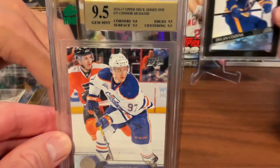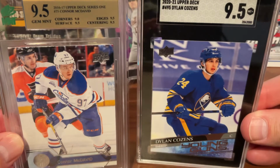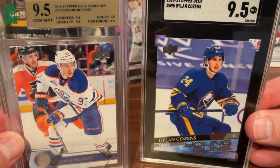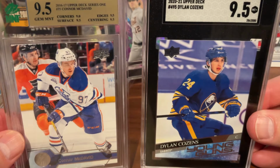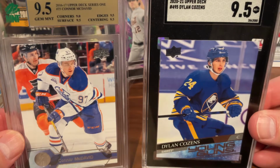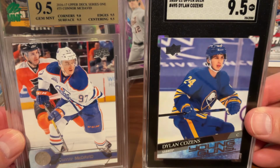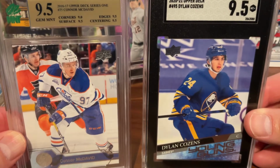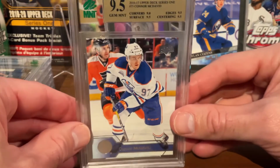Just to compare what we get with SGC, just a side-by-side comparison of two 9.5s actually. So the McDavid on the left is the MNT, and then the SGC is in the black one with the Dylan Cousins. So in terms of MNT, you do get the subgrades. With SGC, you don't get any subgrades. And the SGC slab is slightly taller, so slightly bigger slab than the MNT. So overall, both slabs, I kind of like them, but probably the SGC holds a little bit more value overall.